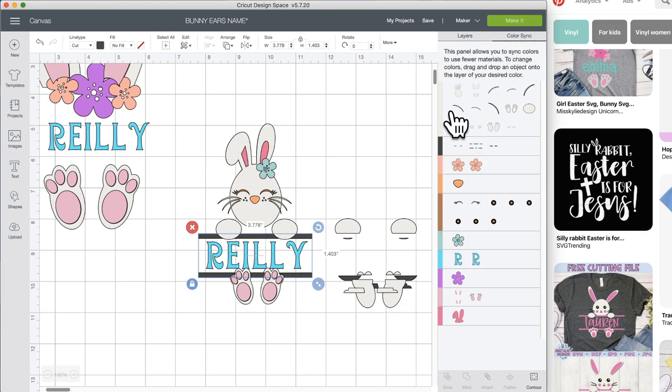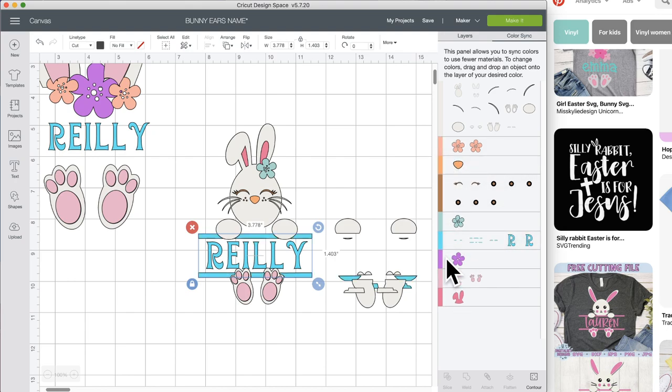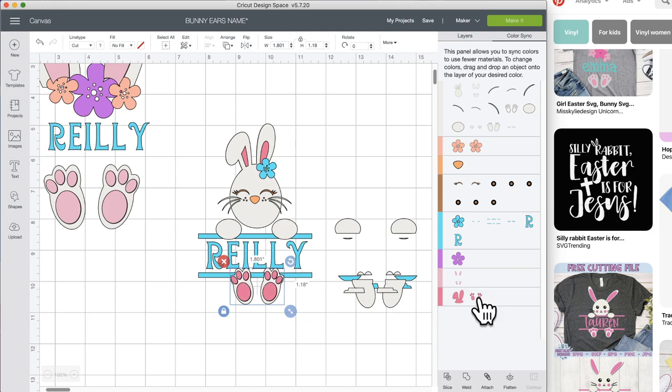Color sync. You can make it the same as that. Make this flower that same color too. Oh, and I would also make these feet the same color as the ears.